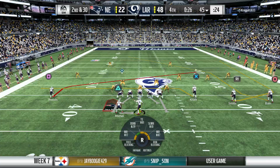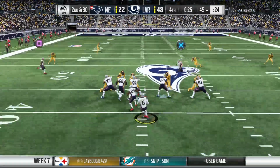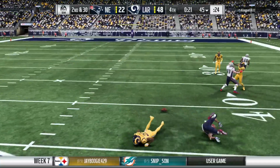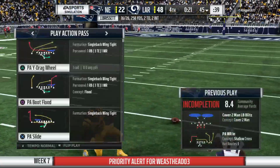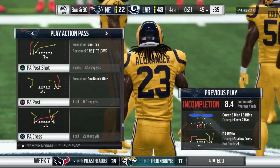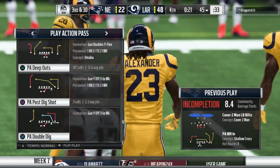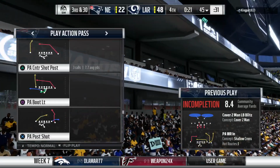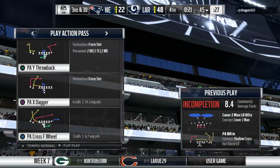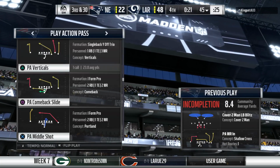Play fake. Brissett. And the hit jarred it loose. It's incomplete. That's very well timed there defensively because it's not a bad throw, but the collision came at the exact time he was reaching to bring in the football. Really, really well done. Decent offense, just better defense. I think you're right.